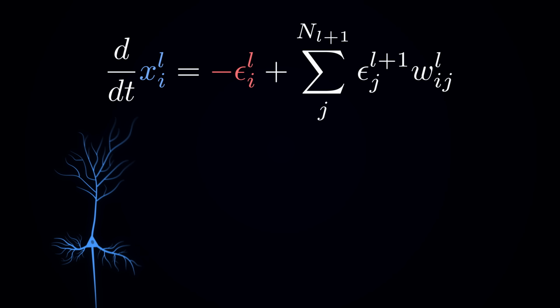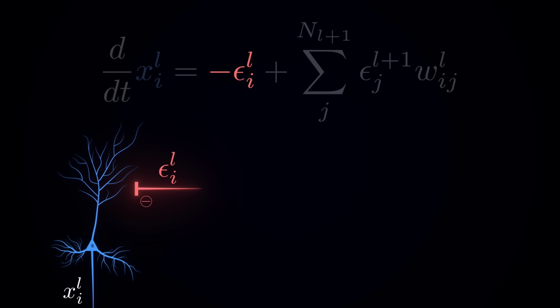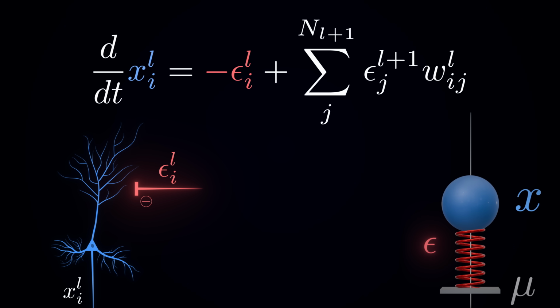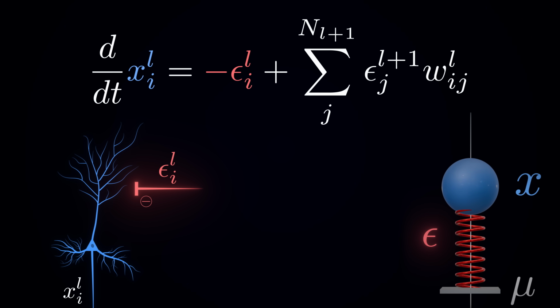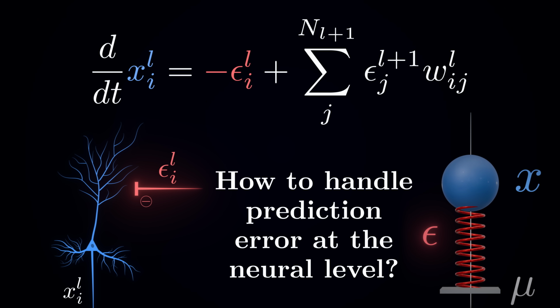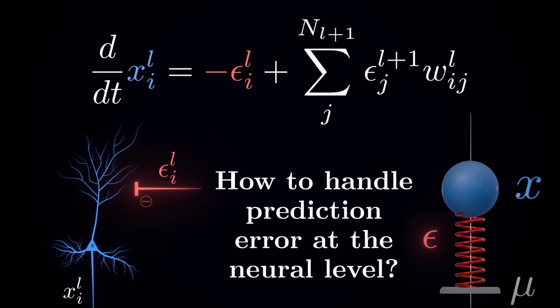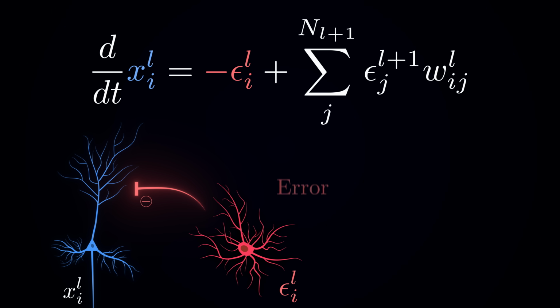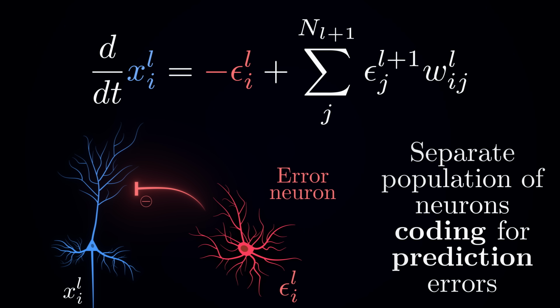Notice that each neuron must receive its own prediction error as input with a negative sign. Earlier, we treated this error as a kind of abstract subtraction, but this comparison must physically occur somewhere. We need a mechanism to store the prediction error so it can drive the activity changes. This is the fundamental insight of predictive coding. We need a separate population of neurons explicitly encoding prediction errors. In fact, this is the origin of the term predictive coding. Neurons forming a code that represents prediction errors rather than signals themselves.